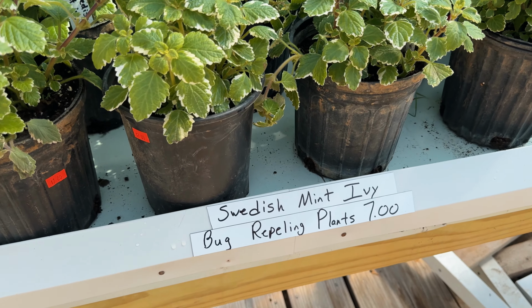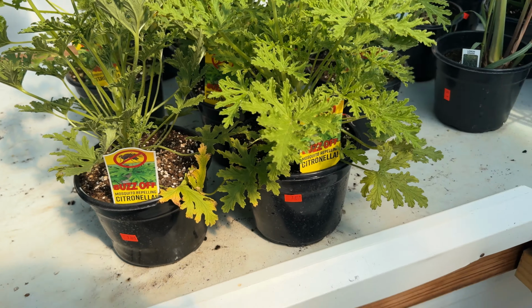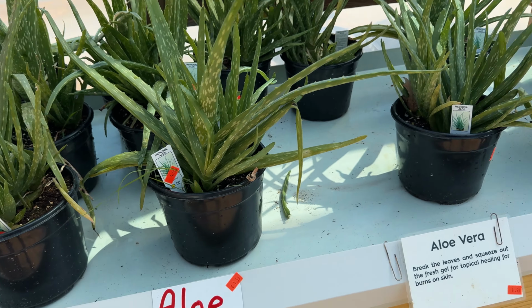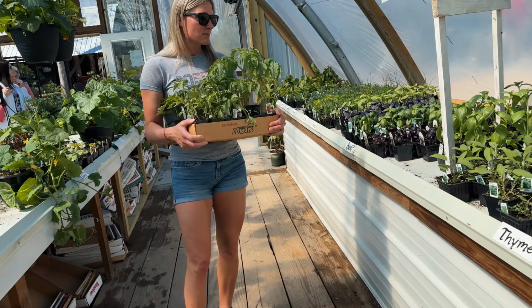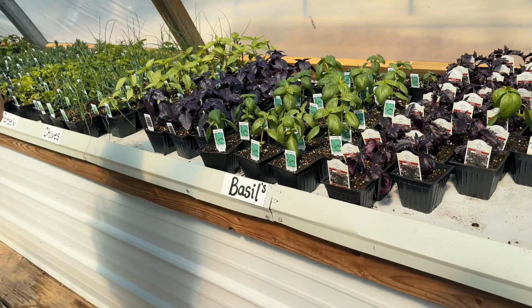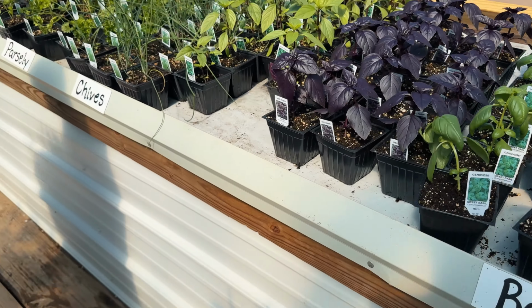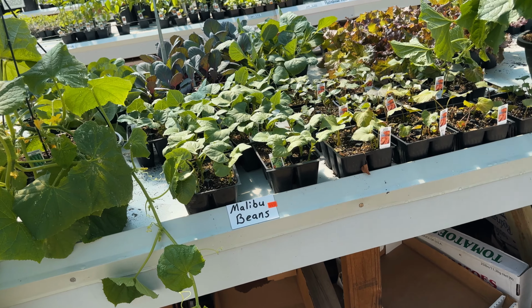Swedish mint ivy, bug repelling plant. That smells delicious. So you have that for bug repellent, and you have citronella, obviously, for bug repellent. Aloe vera is always nice to have around for the cuts and scrapes. Yeah, it's still early enough for cilantro. Just can't let it flower, you said, right? They got Malibu beans. Basils, chives, Malibu beans.